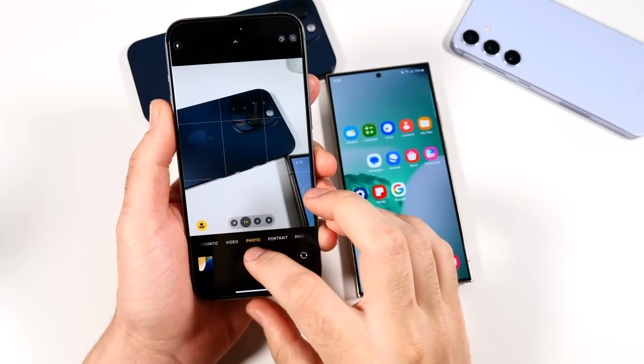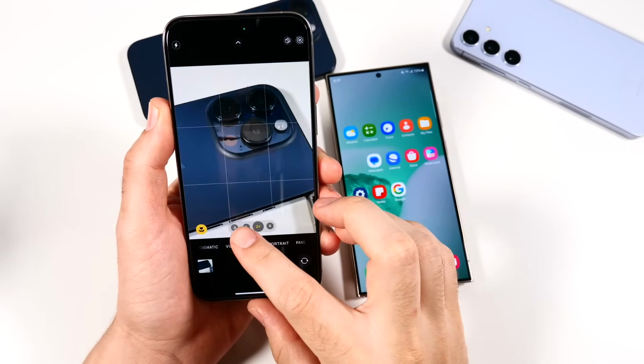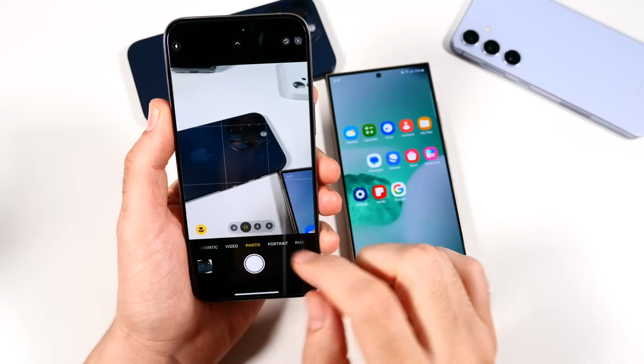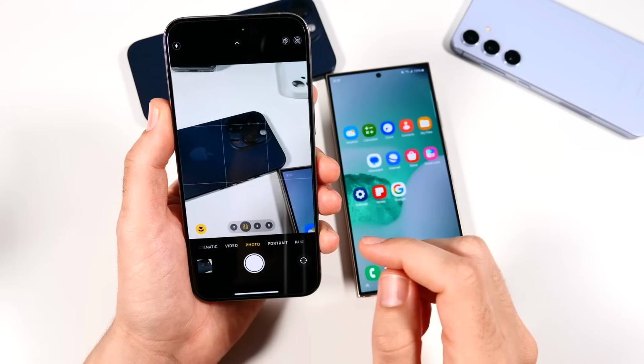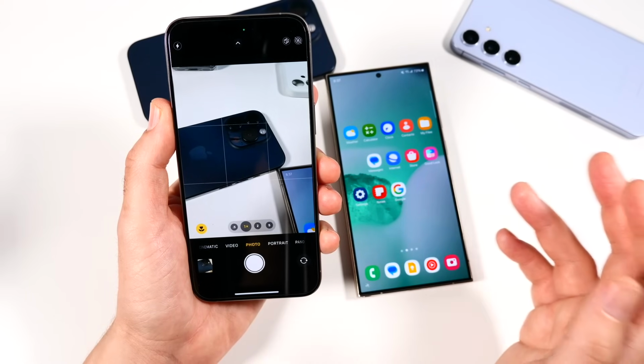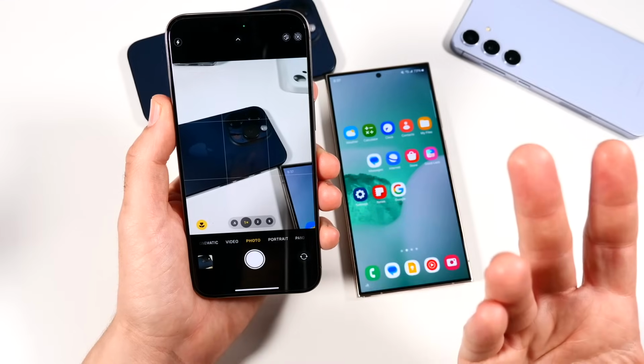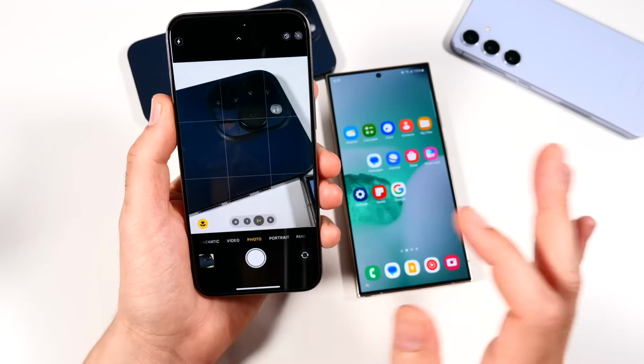So talking about the cameras, honestly, I don't know if you've noticed, but I don't always do camera comparisons. Cameras have gotten kind of boring to me over the years because I feel like they just keep bringing new camera tech, but acting like everybody's a photographer. Not everybody is a pro photographer. It's really hard to even tell a difference between the photos on this and a 14 Pro Max. They're all kind of similar.